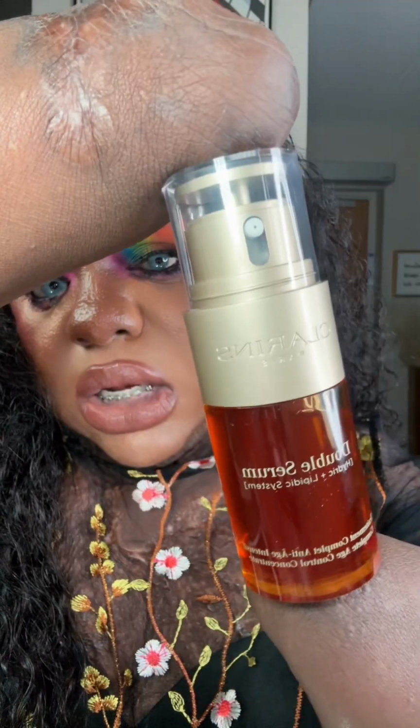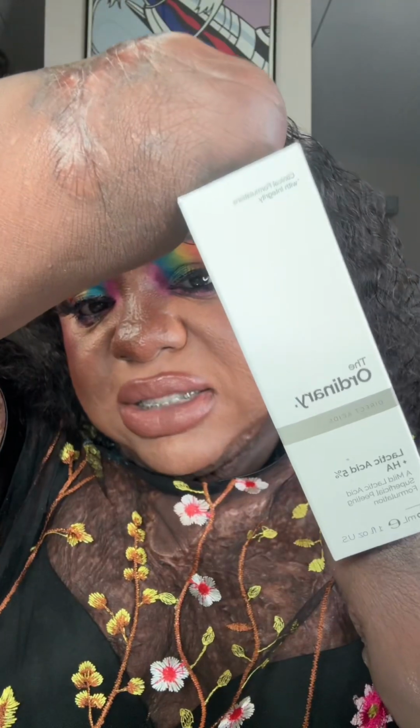This serum is great because it's made with turmeric, and turmeric is so good for the skin. It also comes with an eye cream and a mask. I'm excited about the double serum. Lactic acid HA, supposed to help you with all the bumps on your skin, like the raised bumps.